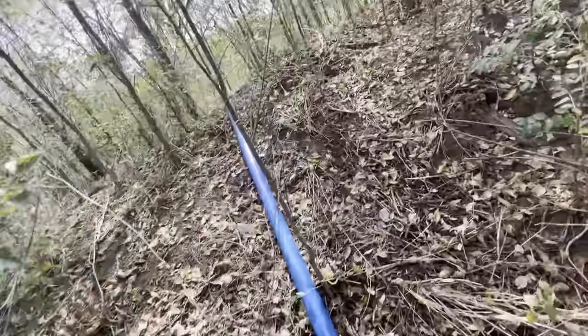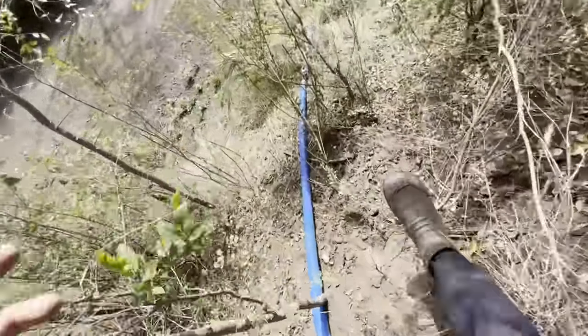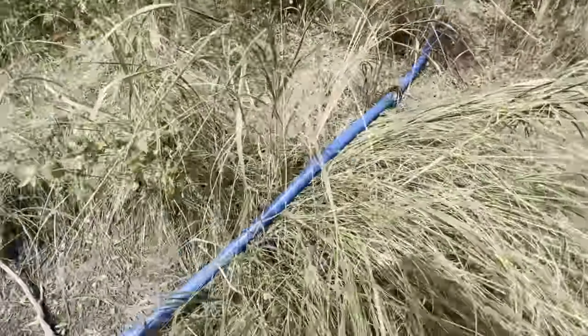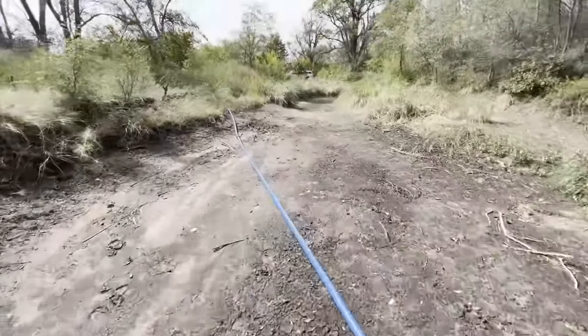Ow! Here's where I was worrying about. Holy cow, it's pumping the crap out of it. She's flowing. Look at her. Oh, it's tight all the way. No freaking way.